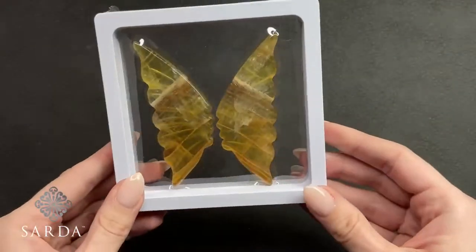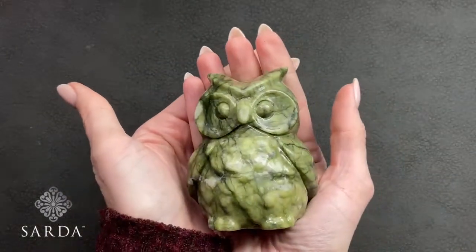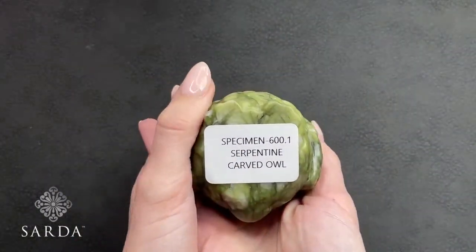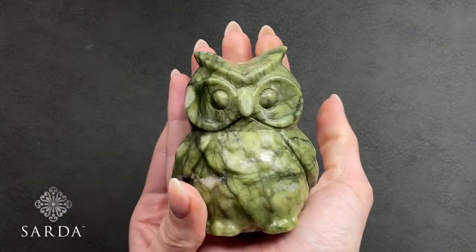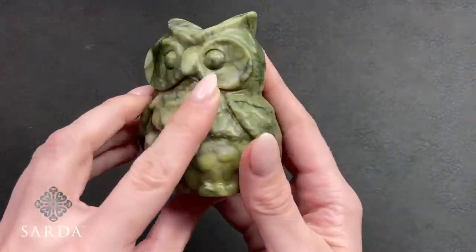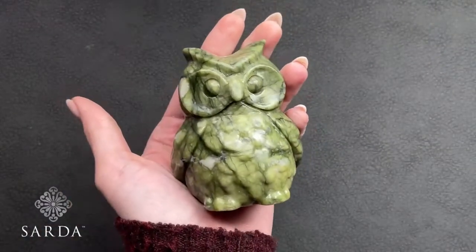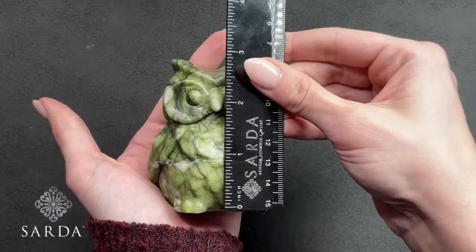602.10. We only have 10 of these. These were a limited item that Janyl picked up in Tucson. We've got some serpentine carved owls. Okay. So this is 600.1. So Lori Bush, Brandy Hahn. Those ladies love Brandy for the serpentine and Lori for the owl, probably.